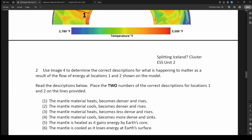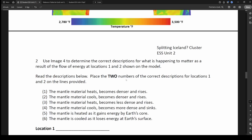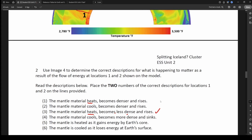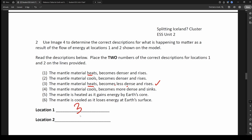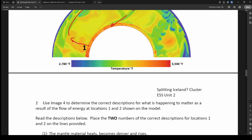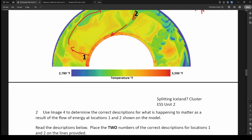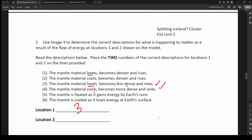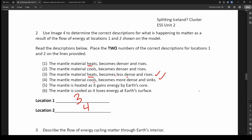Let's see. Oh. Read the descriptions. Place the 2 numbers of the correct descriptions for 1 and 2 on the lines provided. Okay, so we need the one where it's heating, it becomes less dense and rises. Material heats, becomes less dense, and rises. 3. So this is going to go at 1. And then at 2, we want it to be cools, becomes more dense, and sinks. Cools, more dense, sinks. 4. Yeah, 3 and 4. That was so easy. 2 out of 10.